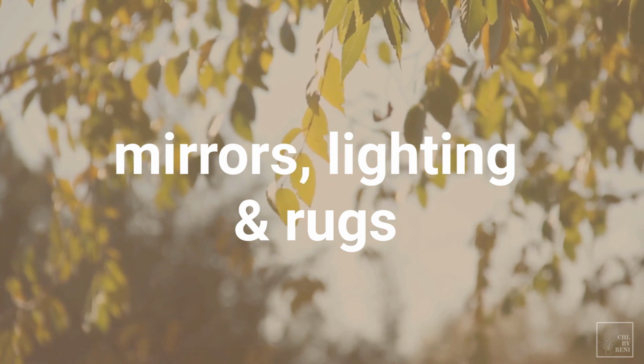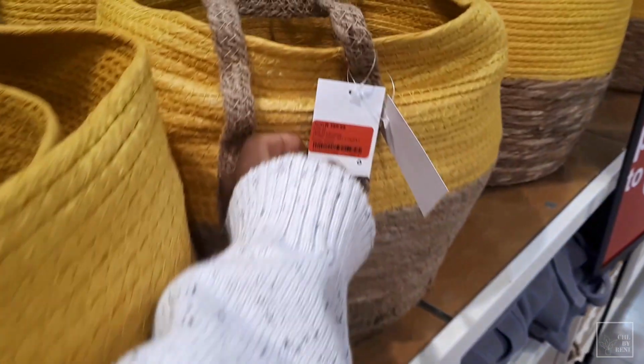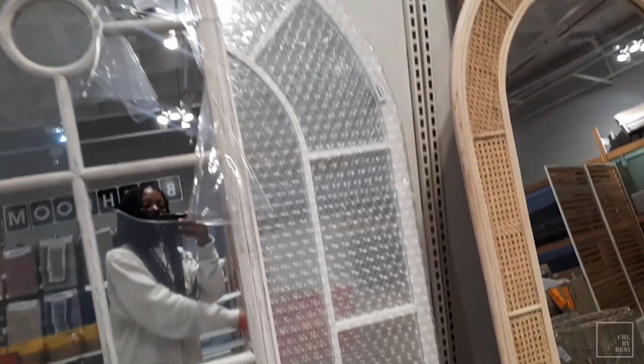Moving on to the mirrors, lighting, and rug section, they have these yellow storage baskets. You can get these as well just to store your winter blankets in or your fall blankets since it's getting a bit cold. And then moving on to the mirror section, I am in love with this rattan mirror. I will show you guys a close-up of this mirror shortly.